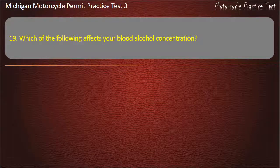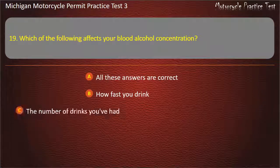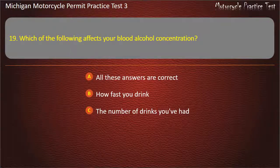Question 19. Which of the following affects your blood alcohol concentration? All these answers are correct. How fast you drink. The number of drinks you've had. How much you weigh. Answer. All these answers are correct.